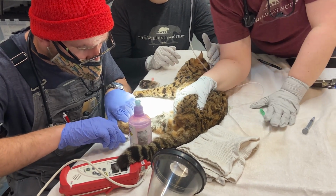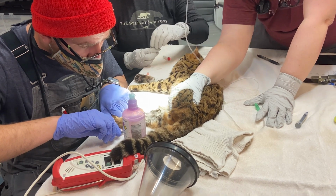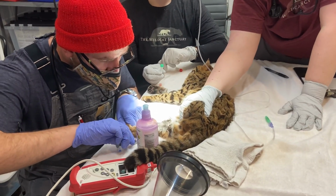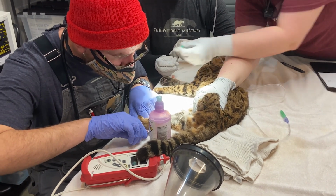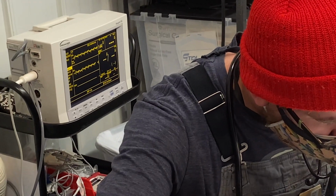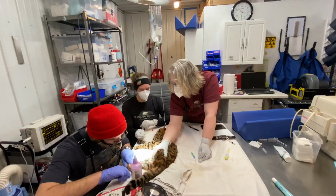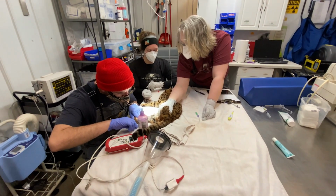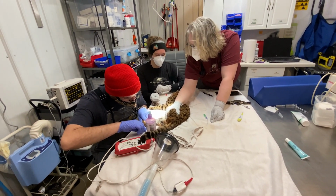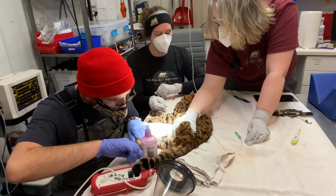Let's put that, what do we get? Let's put it in a green top. So here at the sanctuary, we can run in-house labs, so we'll get this information right away. He's also being monitored, you can see on the machine. We can do ultrasound in-house, we can do radiographs in-house, and so all those answers we'll get for us today. We can also check his thyroid. We do that at an older age if they're losing weight.